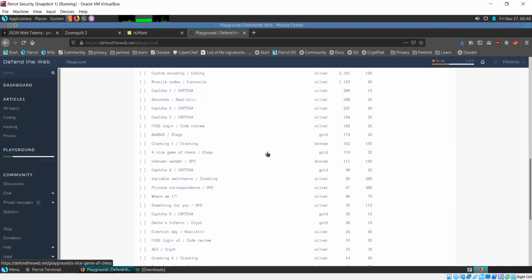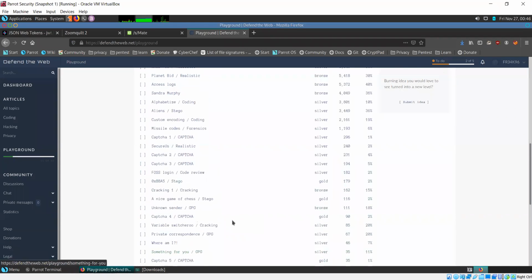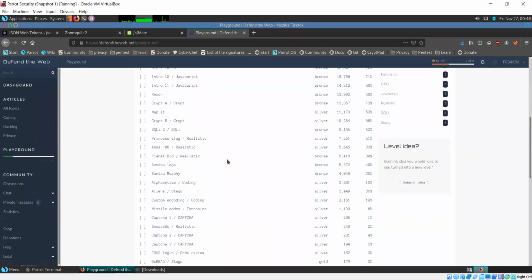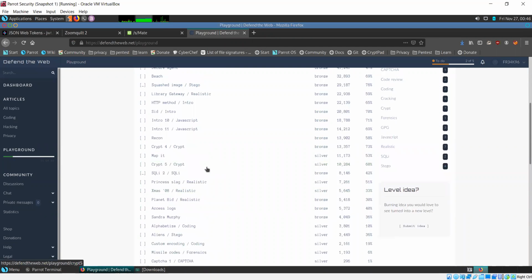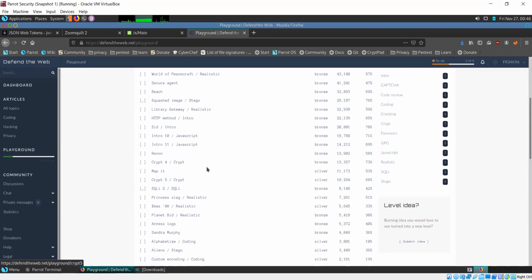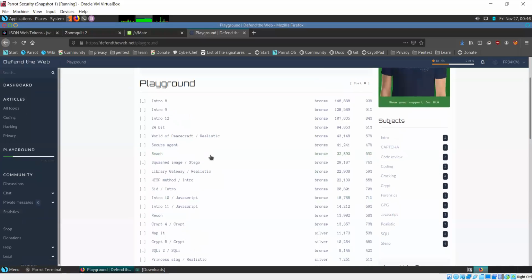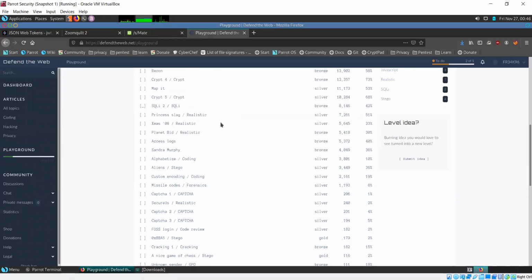There's cryptography, steganography. There's also a little bit of coding involved. There might be some forensics as well. Of course, there will be concepts related to OWASP and other aspects of web security. That's always going to be there in a website like this, because that is a huge part of security as well. So that is not something that you can ignore.